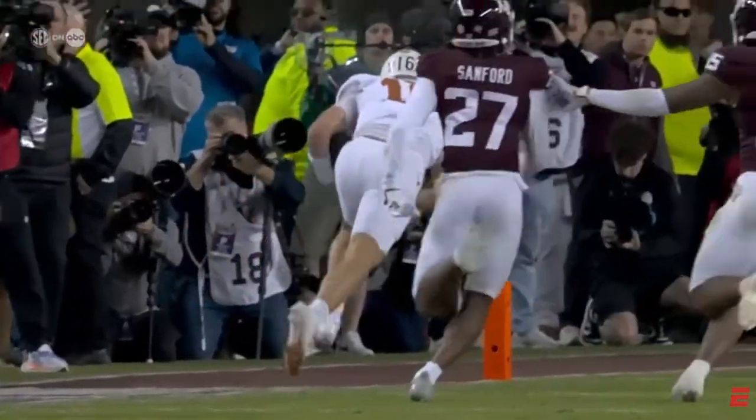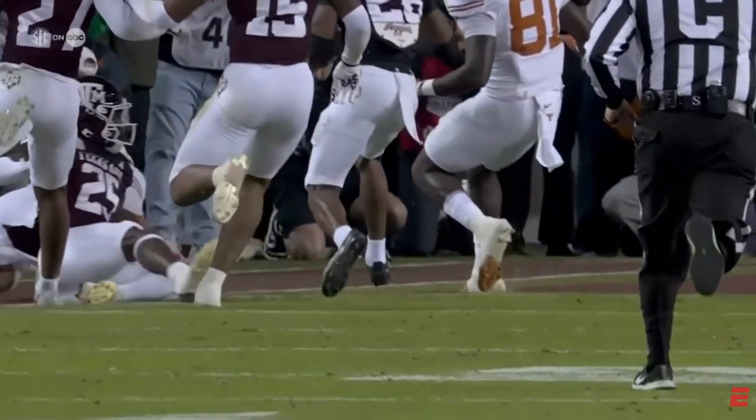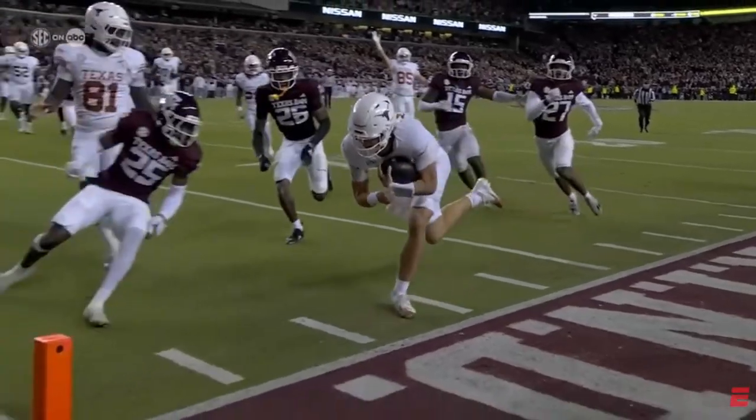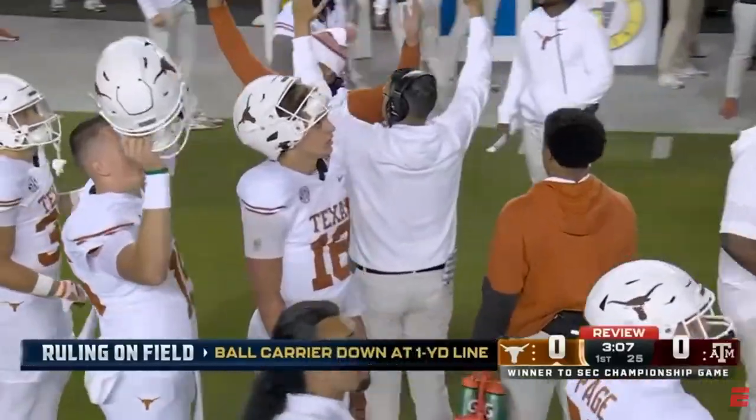What if the right arm hits the pylon, but the ball goes out of bounds first? If the arm hit first, and the ball is short, then it's short. This is a lot to look at here. Here you go, Bill. Here's your look right here. Watch where the ball is. After video review, the runner touched the pylon, therefore he gets the goal line extended. The ball is across the goal line extended. It is a touchdown. Here you go, Bill.